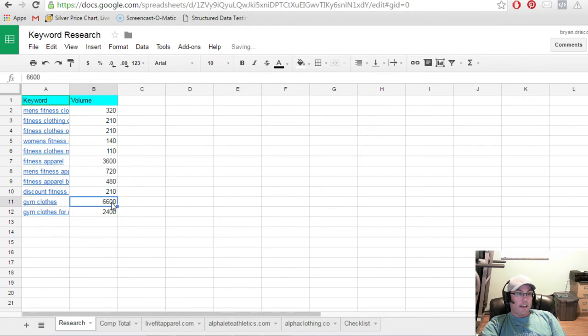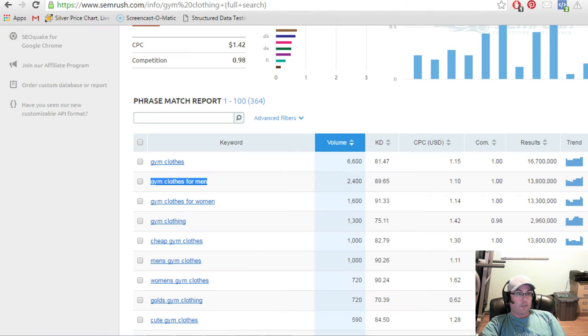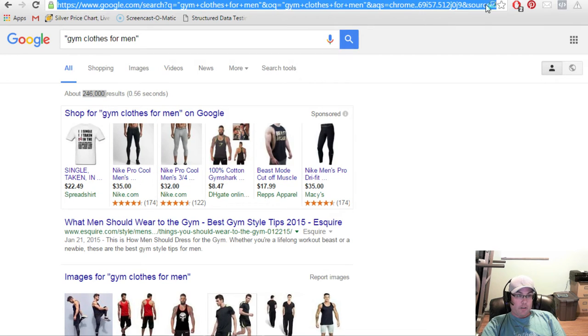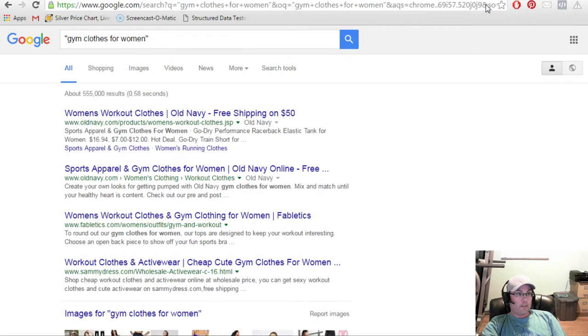All right, Brandon said, yeah, gym clothes, fitness apparel, so we're on the right track. Gym clothes for women, 1,600. Women's is probably more competitive, I'm guessing, due to just being clothes for women. They're not super bad, but still 500,000.